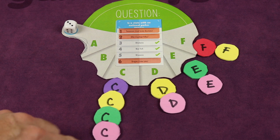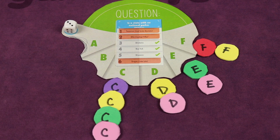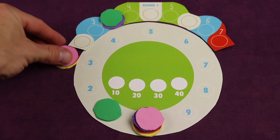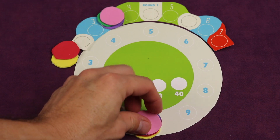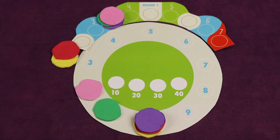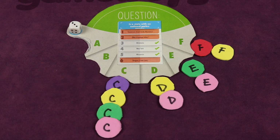Now let's go to the pink player. They also went all in, but they got all 3 correct. So not only will they get to go up 3 on the round tracker, moving up with the others, they also get to go 2 on the victory point track because they went all in and got everything correct. And once everyone's been scored, they take back their betting markers and we would put a new question out.